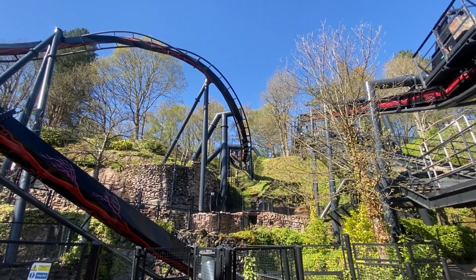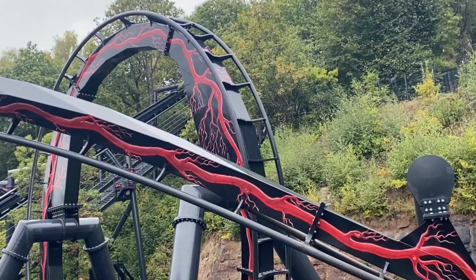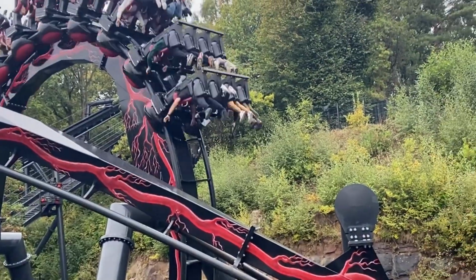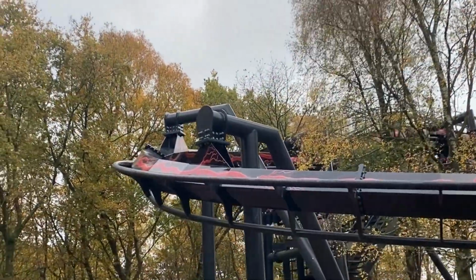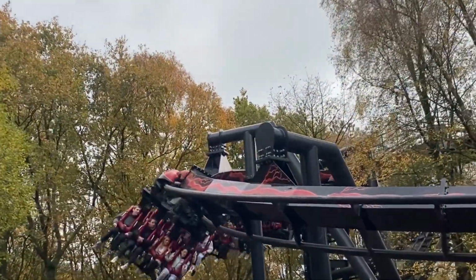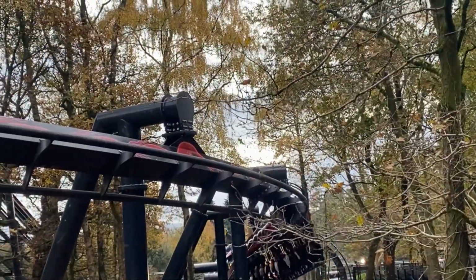After they said all their facts and things down there, we began to climb the lift hill. It was actually nice and easy to climb the Nemesis lift hill. Just hold onto the handrail, so no faffing around with harnesses, which was quite nice. We were able to stop on the way up and take a few pictures.